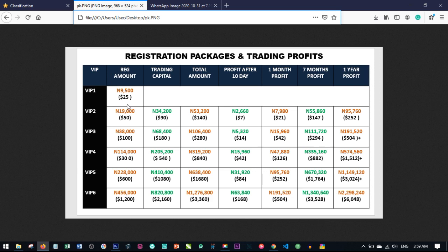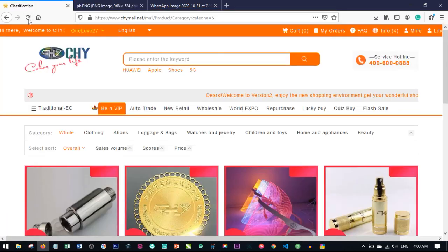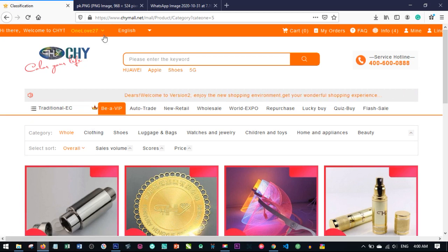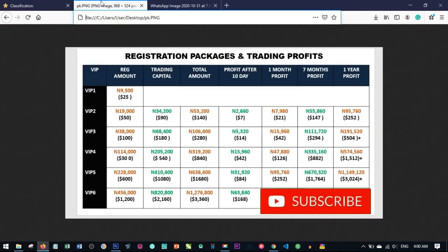And from the earnings you are getting, you can upgrade to a higher package where you can start trading and be earning money every 10 days. But from VIP 2 down to VIP 6, you can earn money every 10 days even without inviting anybody. And that works with the new retail concept business that Chymall offers, where you buy, and then you place for sale, and after 10 days the products are sold and you are credited with your trading capital and the profit you made from selling that particular product. So that is achievable from VIP 2 down to VIP 6.